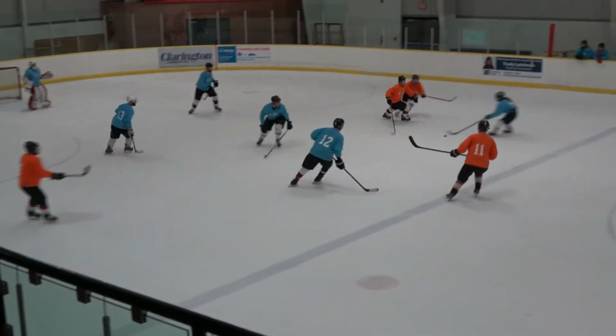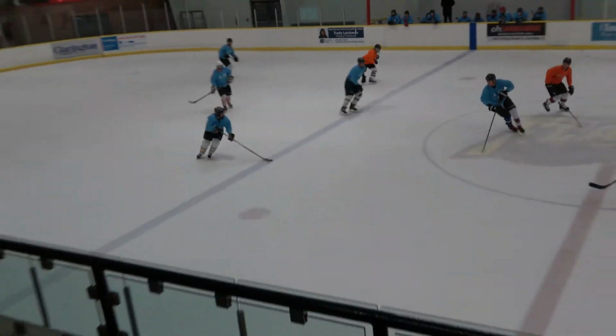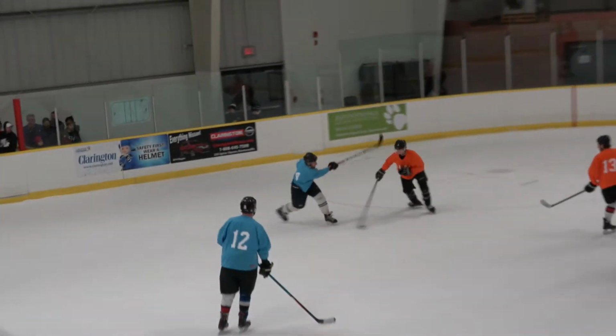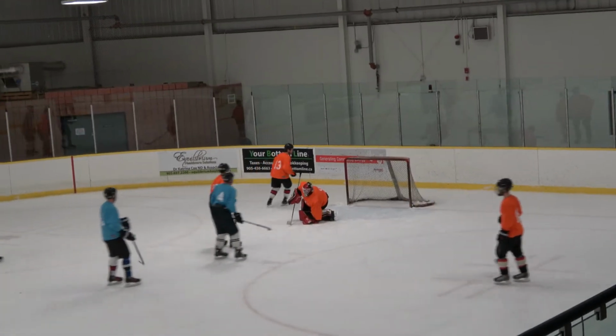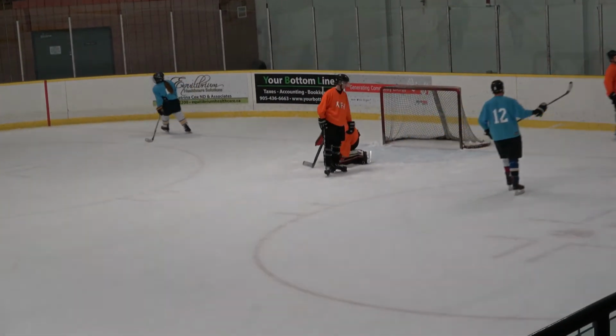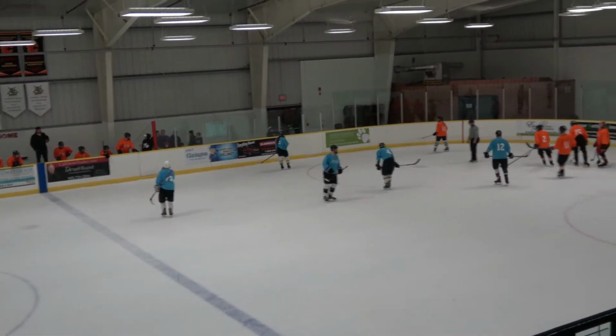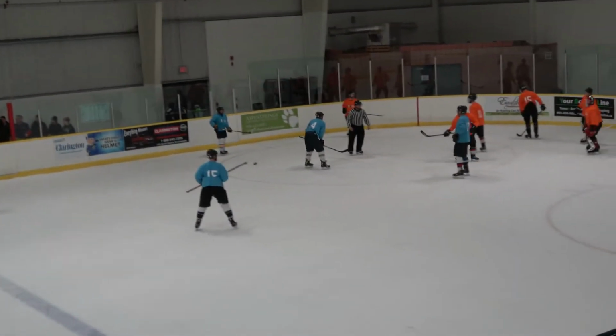Comes in over the blue line looking to take the shot. He had it knocked off his stick. Stolen aside there. 1:20 left. Lead pass for number 4. Cuts in over the blue line. Looks to take the shot. There's an easy save for the Orange goalie, and covers it for another face-off. We're going to be on running time for the rest of the game as we've reached the last minute of play.